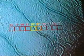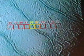Here's a picture of the South Pole. It has all these cracks going across it. And when they did detailed temperature scans across it, they found that these cracks, in fact, were much warmer than their surroundings. So somehow there's these cracks opening up and there's a lot of heat coming out from the interior.